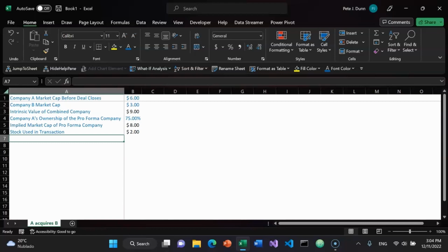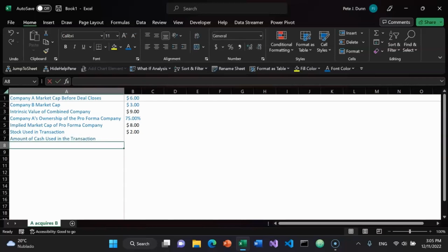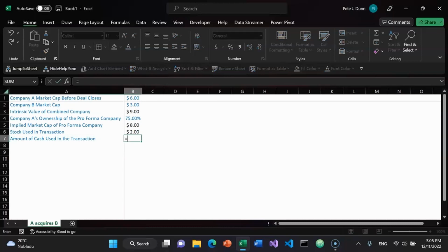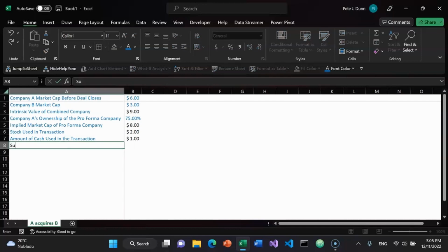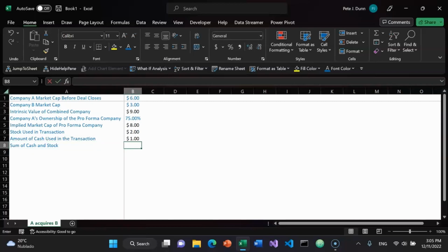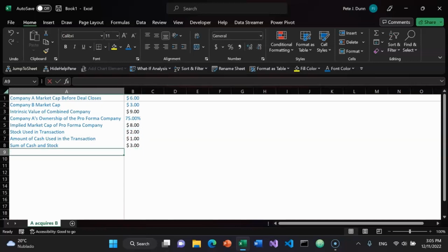And the amount of cash it used in the transaction is just the difference between the intrinsic value of the combined company and the implied market cap of the pro forma company. So that's $1 billion used in the transaction. And then you do sum of cash and stock. That should be equal to $3 billion.